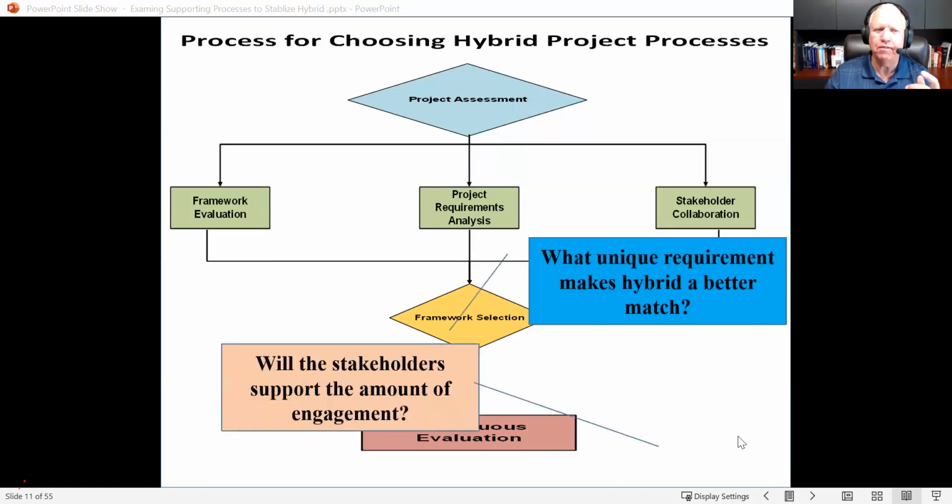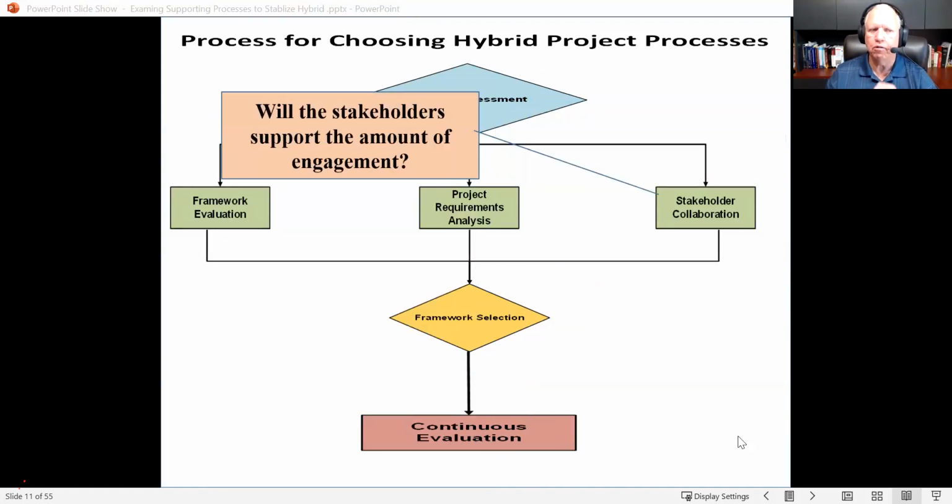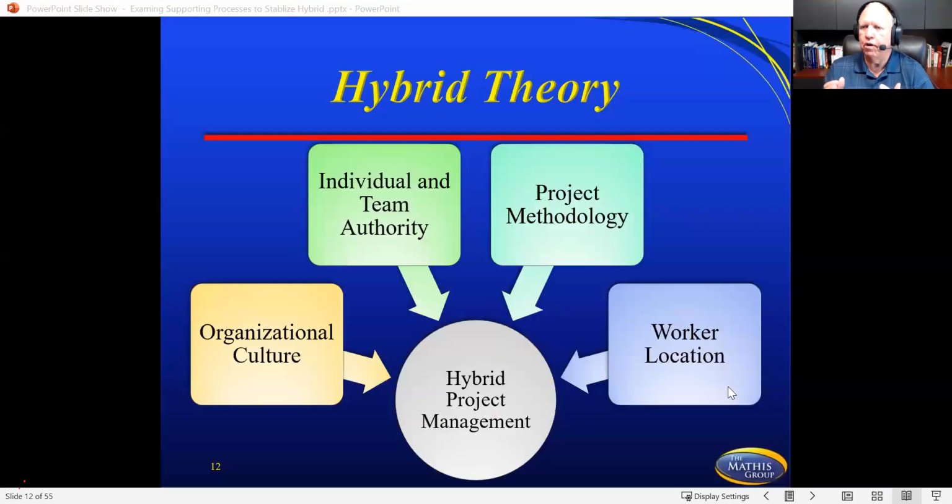So then the third side of this is, will the stakeholders support the amount of engagement that we have over here, to where your team's calling the shots, your team's making the decisions? So you're having to physically talk through those. It's not typically in any organizational chart. It's not typically something that anybody even knows what steps we need to do. It's something that you're making brand new at that time.